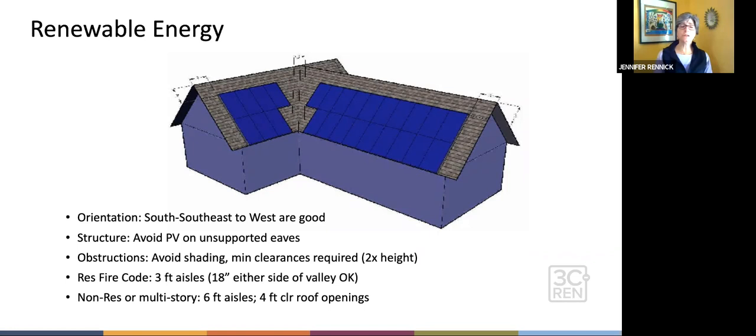Residential code says you need 3-foot aisles. On valleys, it's okay to split it, 18 inches on either side, but typically the fire code's asking for 3 foot off the ridges, 3 foot off the eaves on the side, and for non-res 6 feet. And that means 4 foot around skylights and 4 foot around the roof hatches for the non-res buildings.